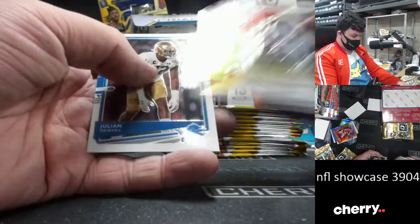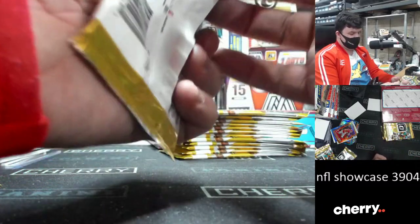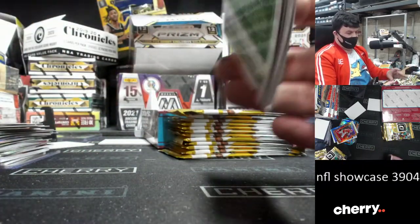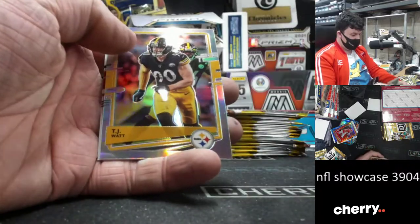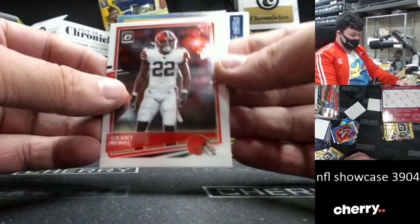Mara, Nick Chubb, Devin Bush, Julian Okwara. Cars is a great movie series. With a bit of Rusty's, you can be like me. Ka-chow. Jeez, more Watts than an electric company. TJ Watt, Grant Del Pitt.